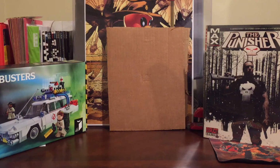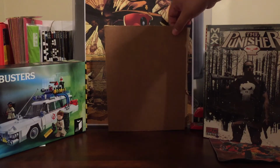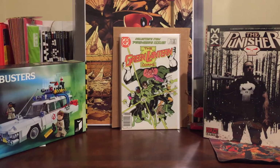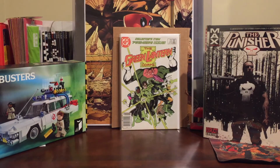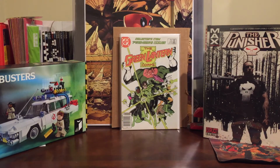Now the last stuff, let me see. I got a few not so random acts of kindness. Longshanks hooked it up, as he tends to do. He gave me this Green Lantern Corps number 201. It's first Kilowog. I needed a copy of this, and he had just upgraded his, so he kicked it down to me. I think he got his cheap, so he didn't care. He just gave it to me. That was pretty cool.